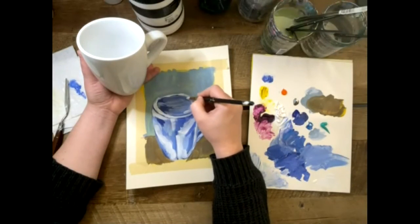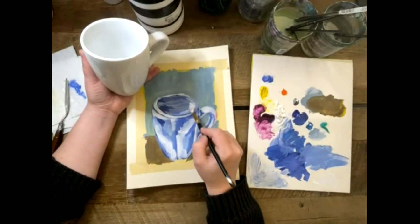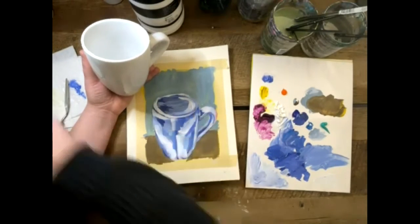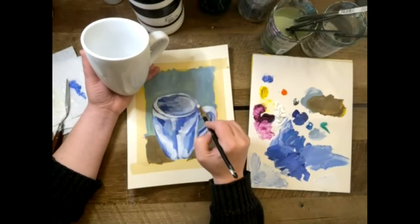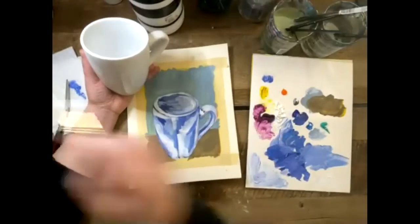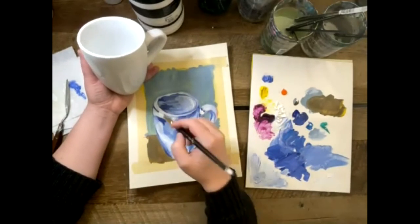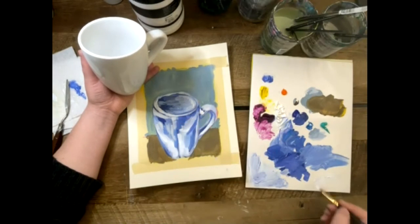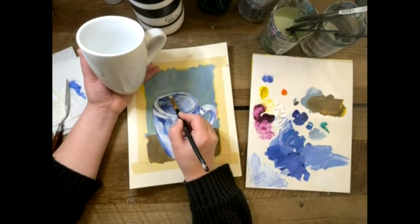Start brightening this up. And lightening and darkening things can happen gradually. Your first layer doesn't always need to be as bright or as light as it needs to be. You can start to work it up. Again, some of my shadows are kind of interesting because I'm holding the mug. A lot of times I don't hold the objects I paint. I sit them there, but I thought this would be kind of fun to try.